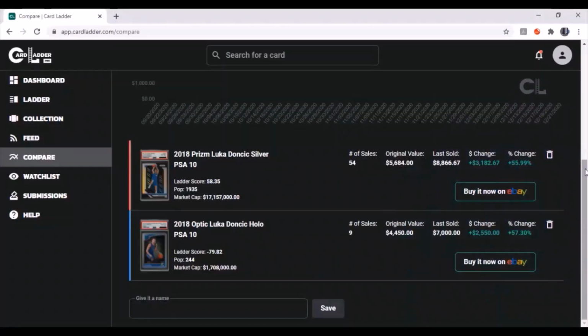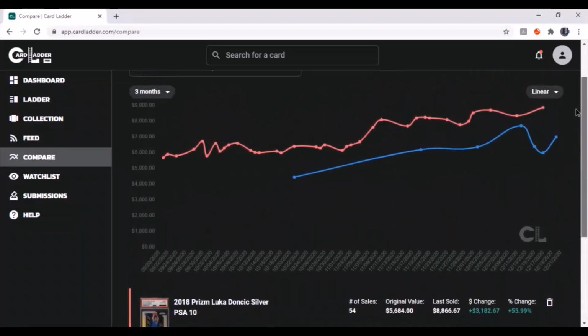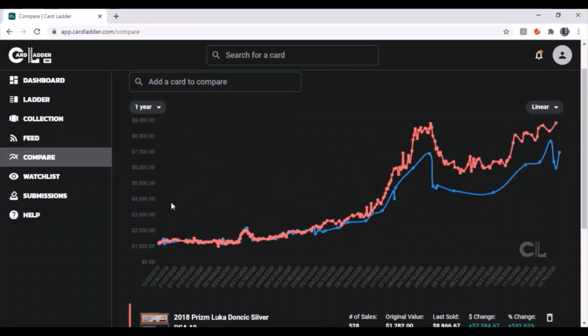All right, so I've got my Card Ladder account up, and I'm comparing my Luka Doncic Silver to the Luka Doncic Holo. And let's take a look at the last 3. Actually, you know what? Let's take a look at the last year and see the trajectory of these card prices. And as you can see, if you look back a year, these guys were just a tad over $1,000.